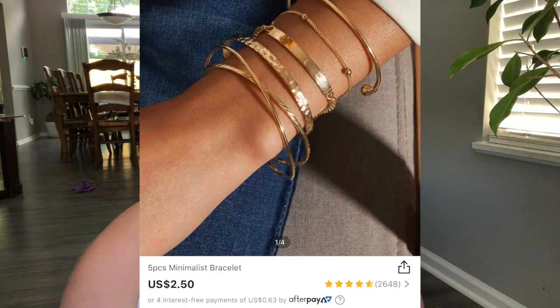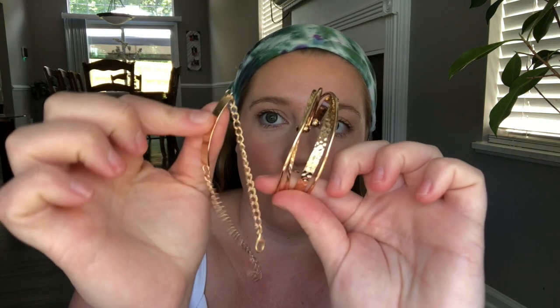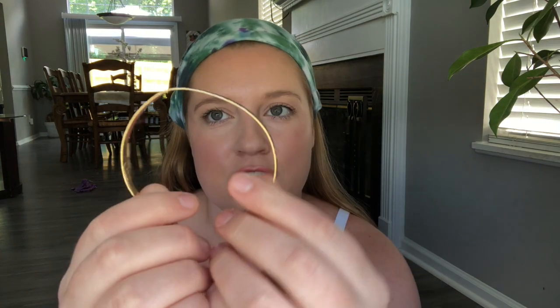The next pack of bracelets I got, I actually just received them in the mail. It is this 5-piece bracelet set that retails for $2.70, and they're just all gold and different shapes and sizes. This one that I got is really bent in a weird way, so I kind of have to work it to straighten it out, but I like them because they are adjustable bracelets. Obviously, you can make them as tight or as loose as you want them.